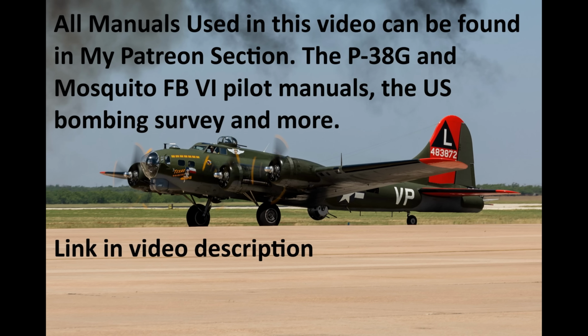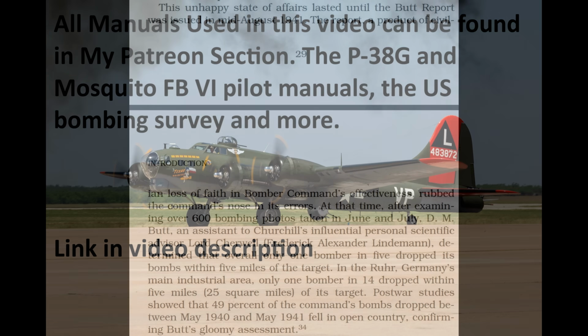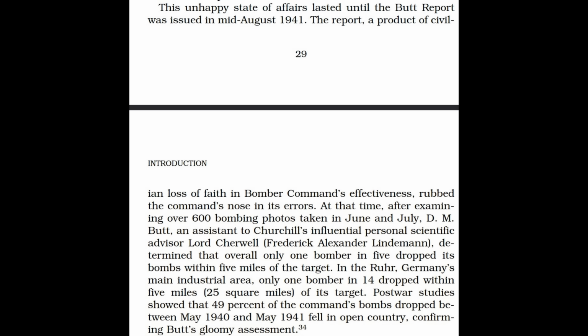However, this comparison ignores the fact that the British standards were based on hitting the city. So 49% of the bombs the British were dropping at night were hitting the countryside, missing the city entirely. And that number is based on the Butt Report, which was early in the war, and their numbers got a little bit better over time, but the British night bombing never approached U.S. daylight visual bombing in terms of accuracy, which should not be a surprise. The actual surprise is how often this misconception comes up.